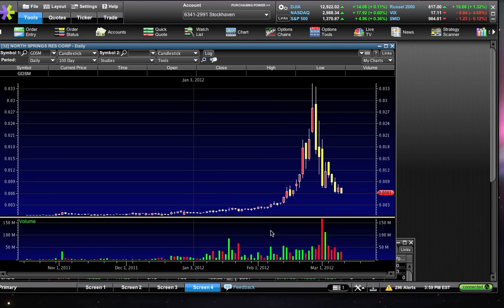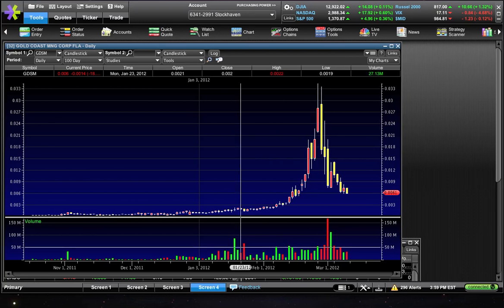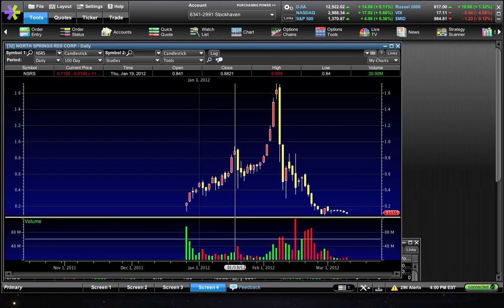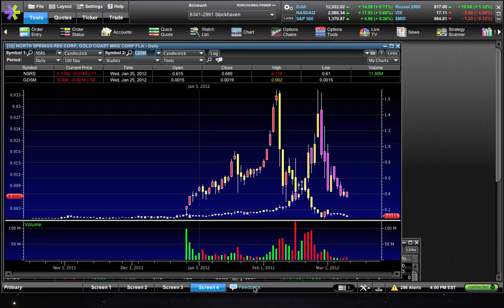Let's take a look at GDSM, which is a gold stock. Look at this move from 0.014 all the way up to 3.4 cents, a gain of over 2,000%. Notice that the interest in GDSM, as you can see by the volume down here, didn't really come until NSRS started to make its big move, because GDSM got sympathy from NSRS.